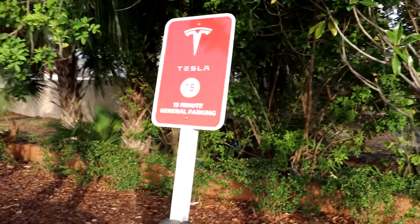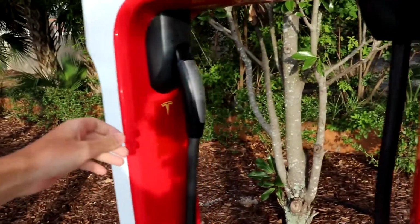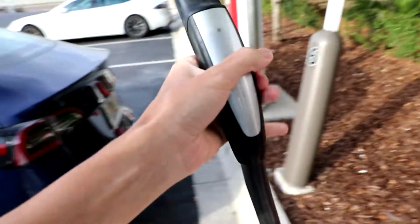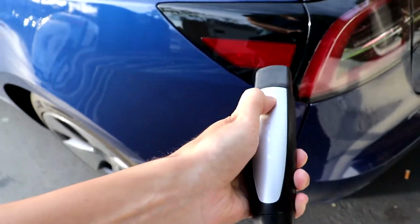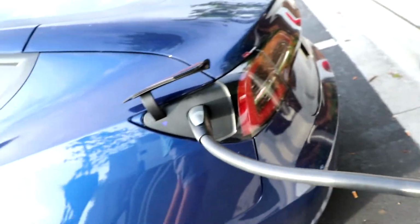Alright, check it out. 15-minute general parking. It looks just like the one I'd use at home, so I guess I just kind of plug it in. Pull it out. It's plugged in now. And it's doing the green thing. Yay! Kind of. Okay. Ooh, yeah, it's making a sound now. Woo.